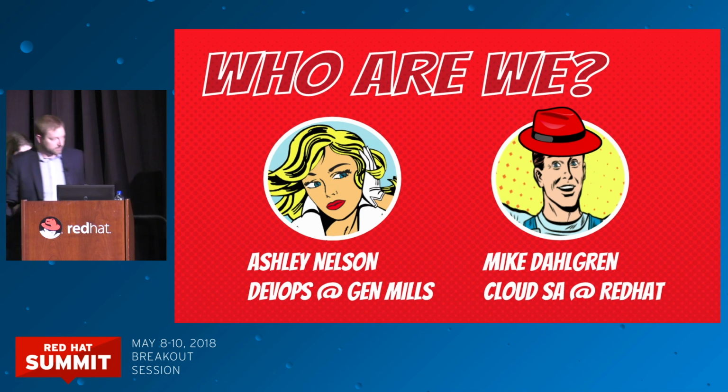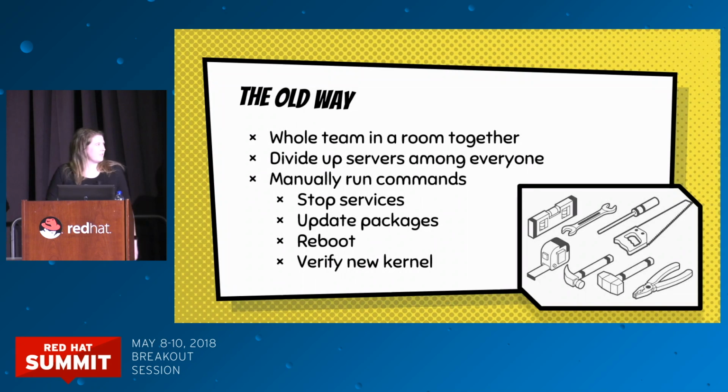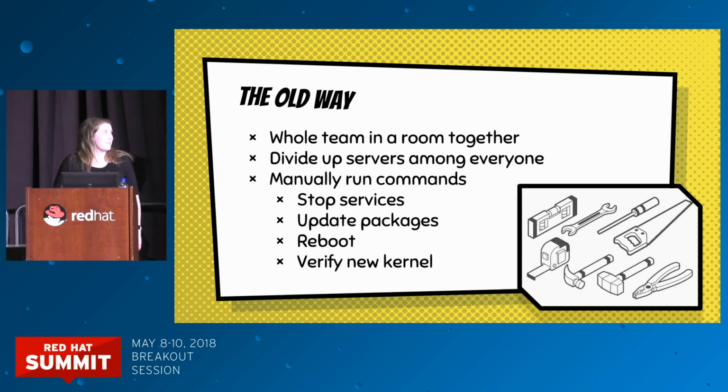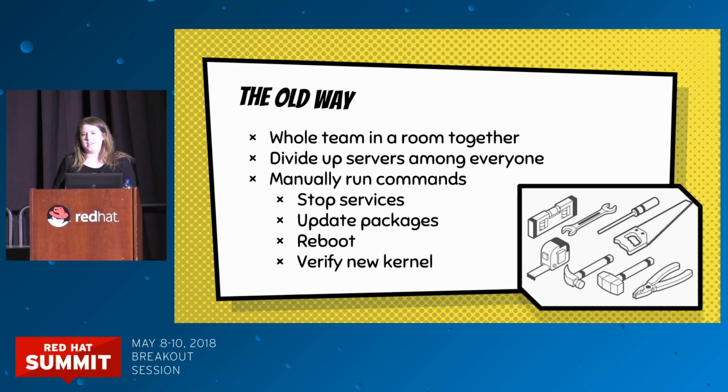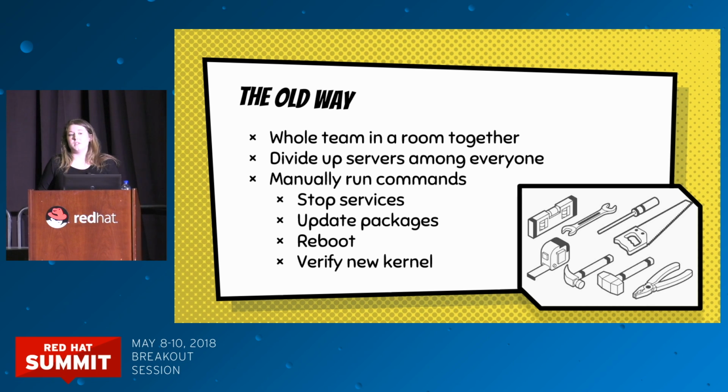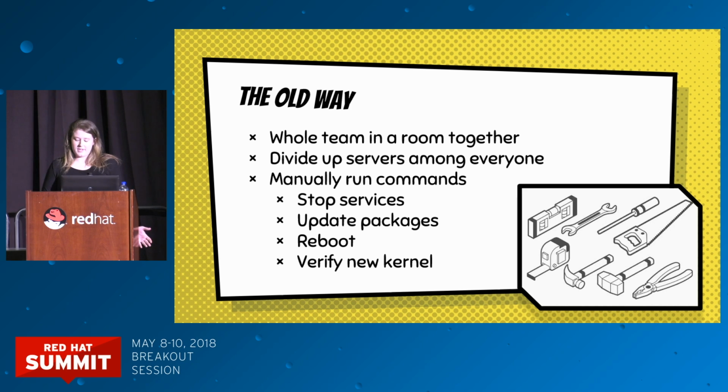Yeah, thanks, Mike. So I'm going to go a little out of order here. I think we had some dual Google Doc editing weirdness. But first I'm going to talk about just our server patching process, and this is what prompted us to start looking into Ansible in the first place.